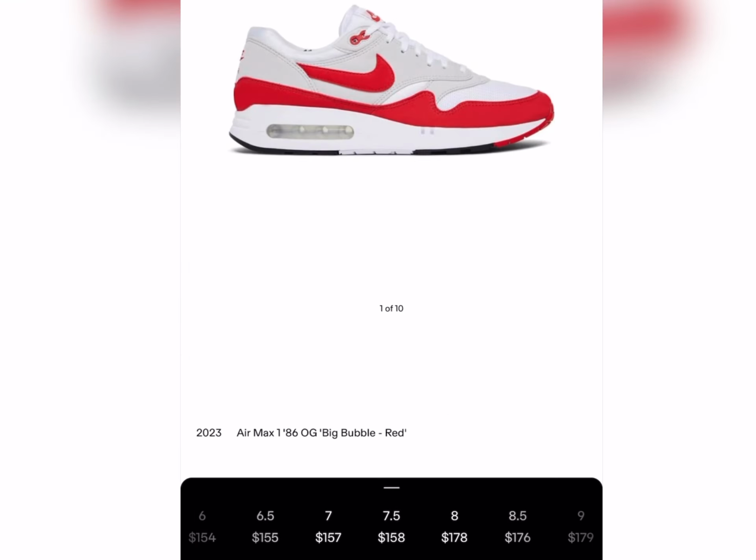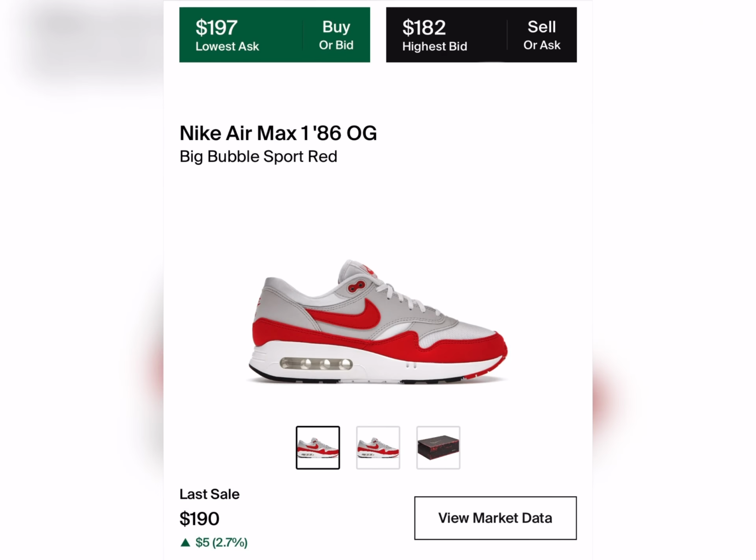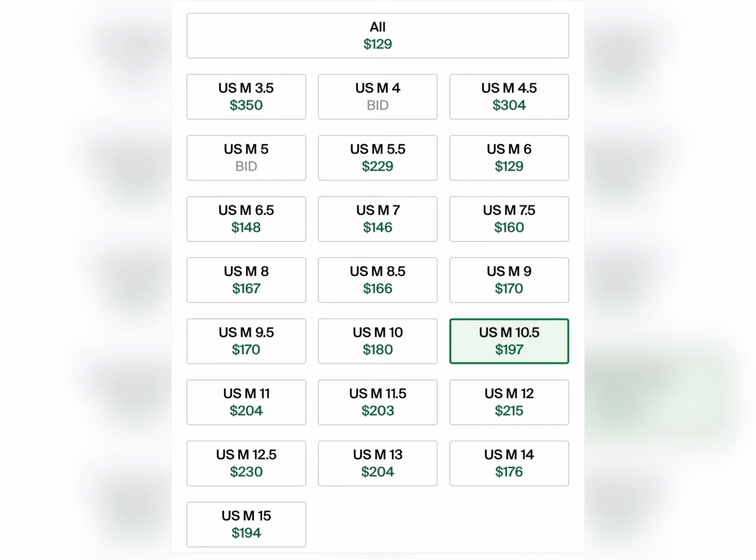Now let's take a look at the resale market as we always do. Most of the smaller men's sizes are around that retail range, like 150 to 170. Once you start creeping up, 10 and higher, it's in that lower 200s, and it kind of stays the same up to size 15. About the same for StockX, 197. This is size 10 and a half. About the same all around.